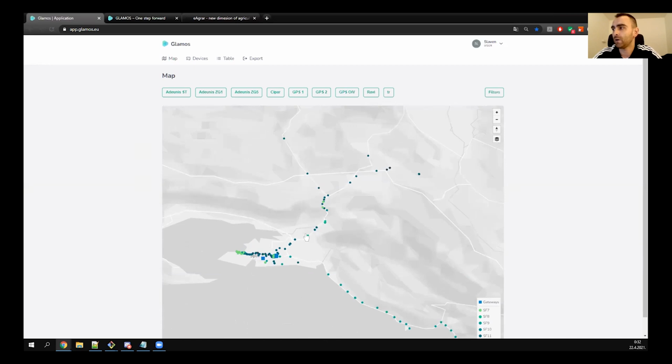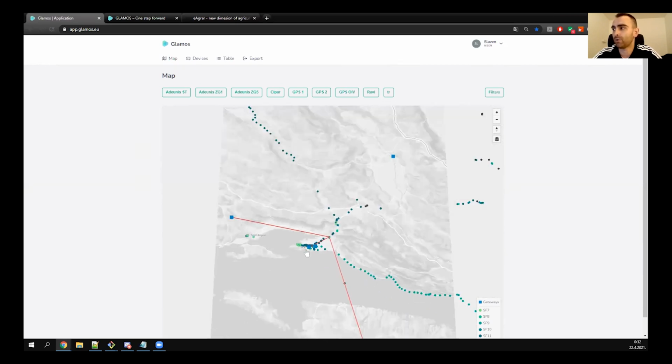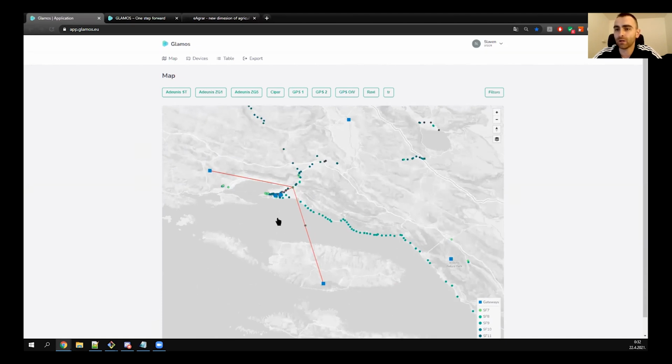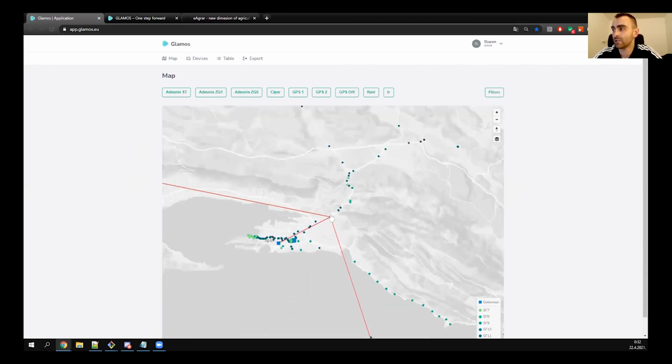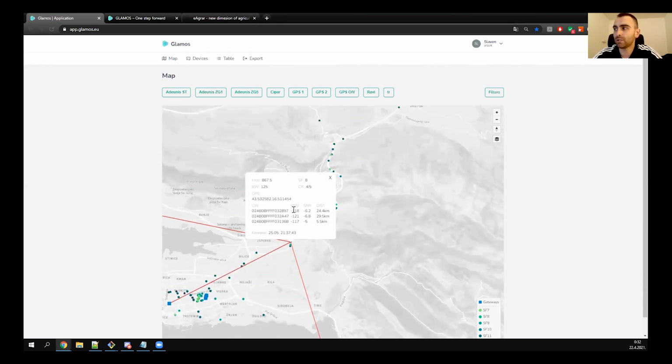For example, if we click on some of these points, you can see a line which shows you with what gateways, what hotspots, the device communicated. So you can see where those hotspots are and how good the coverage is. And there is a pop-out window which tells you how big the distance is. You can see from this point there is 29 kilometers, 24 kilometers, and others. With this device, I tested and I reached 70 kilometers. So it can be really good even for big coverage testing.